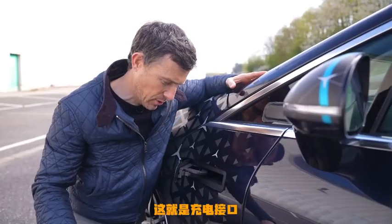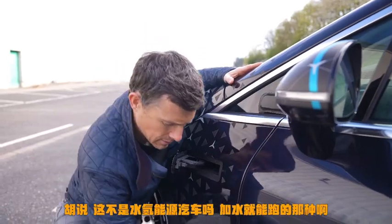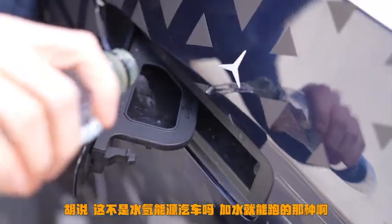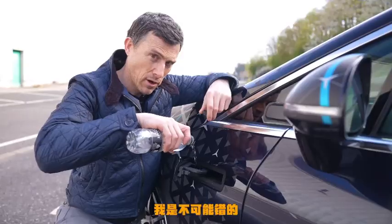So this is the charging port here. No, Matt, I think it's the window washer fluid. No, that's nonsense. You charge it like a hydroelectric dam. Look, the trickle of the water turns the generator, and that's all fine. I'm not wrong. Never wrong.